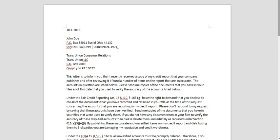Now, as far as bankruptcy goes, that's public record. So even if you got that removed off of your credit, you can't really say that you didn't have it. It's public record, you know. But whatever. Okay, so after you get that stuff straight, you're ready to start putting established lines of credit on your credit profile.